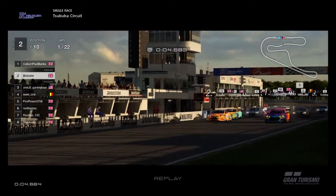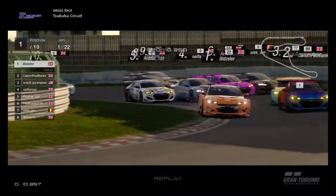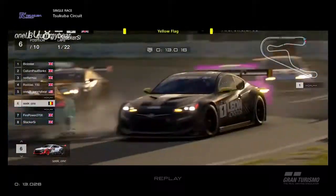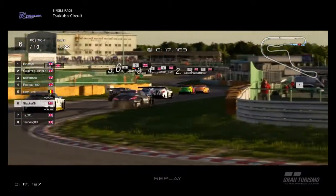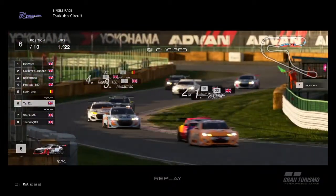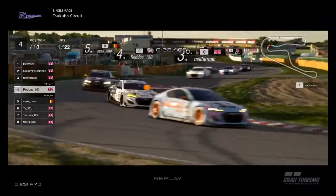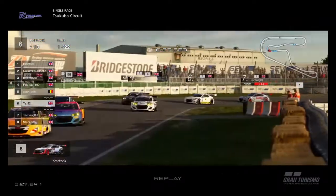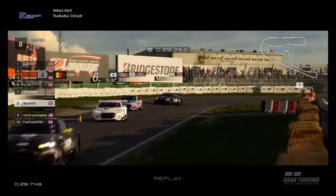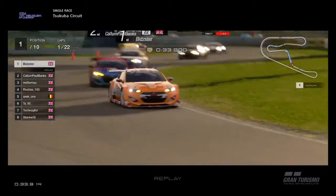Lots of wheel spin from Callum as we go towards the first corner. Bidzster on the inside. Remember, everyone's still running the special event livery in this one as we go through the first corner. Contact in the middle. Gummy Bear's gone round. Sorry, I'm trying to get the camera on him. Gummy Bear's gone right round, so possible contact with someone. We'll get replays after the first lap as we go up towards the hairpin. Bidzster, Callum, Neil, Rodders, Seek, TY, Techno, and then Stacker, and then we've got Gummy Bear and Firepower at the back, so Firepower waits for Gummy Bear, so obviously contact there.